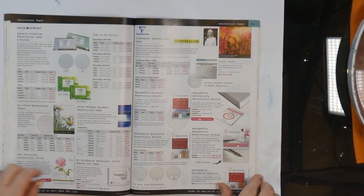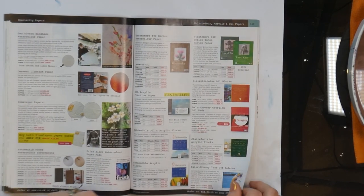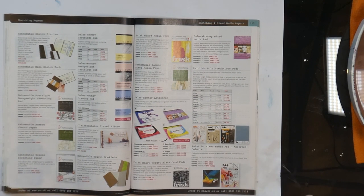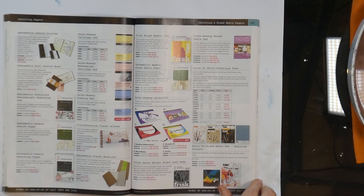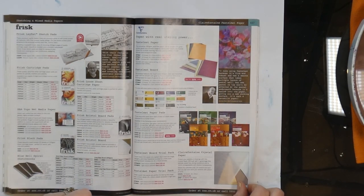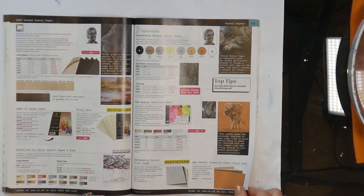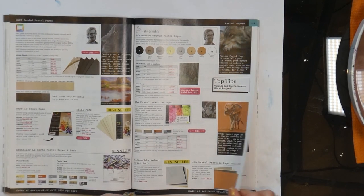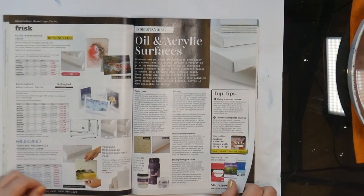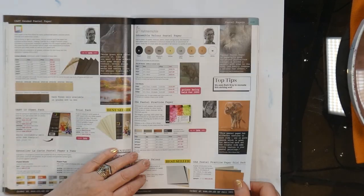Lots of different types of papers, and in colours too. Papers for pastel work, paper for pencil work, paper for, you can even get pads now for oil and mixed media, which is really rather cool. And nowadays even black watercolour paper. Oh, I have been longing for that for years and years, longing for it, and it's finally here. So oil and acrylic surfaces. I know I won't show you there. Look, where's she gone?